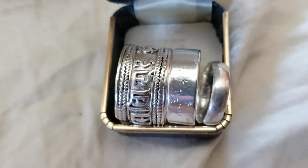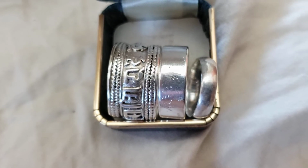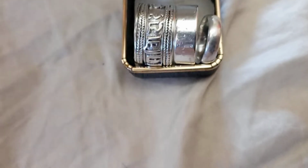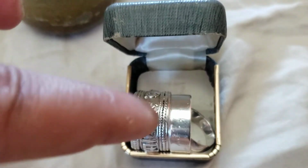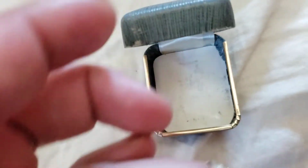In this short little video, I want to just give some basics on the difference between the most popular white metals in jewelry, which consist of silver, white gold, and platinum. They can look very similar, as you can tell. So silver, white gold, and platinum together can almost look indistinguishable.